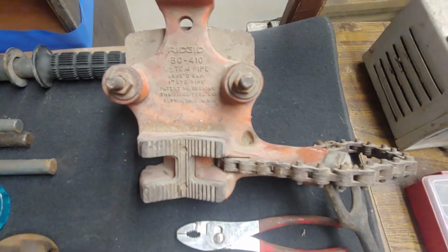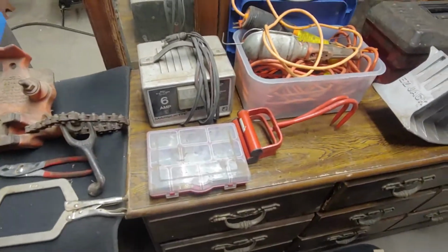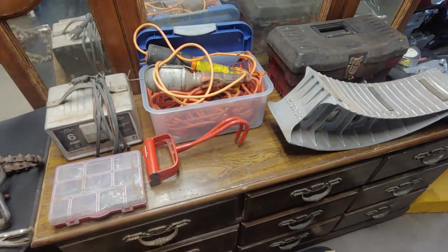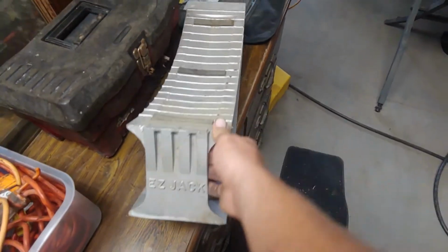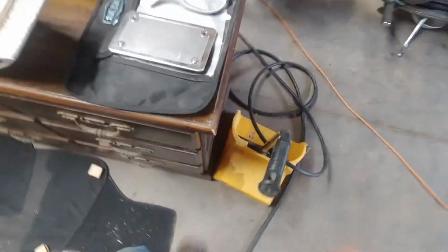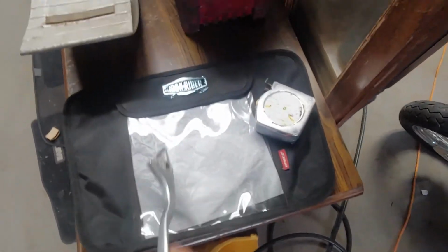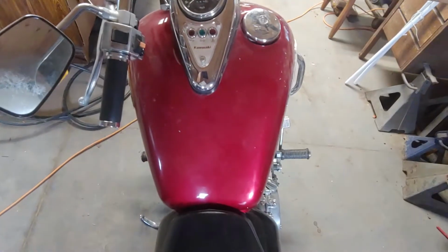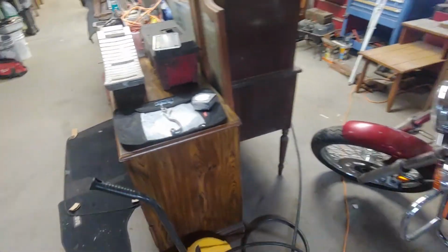This was laying in one of the piles, a Rigid pipe vise. Oh, some little pliers and stuff. I hope that old battery charger works. Those are the best. Some extension cords, flashlights, a trailer jack for changing the tires on your trailer. They had this atrocity right here, magnetic, sitting on the paint on the motorcycle, so I peeled that off.